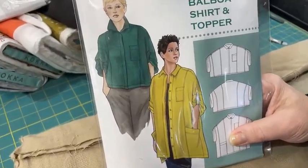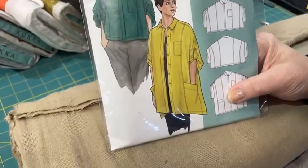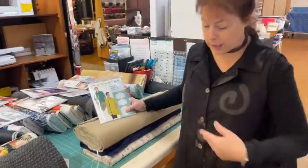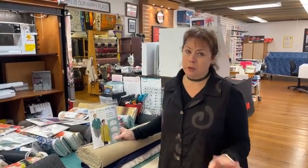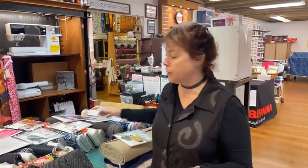So this Balboa shirt and topper is a great overshirt that you can wear with a tank under it or with another shirt under it. Something like what I'm doing today, where I'm wearing a long sleeve shirt under this vest. That's the kind of thing you could do with these particular shirts. And so there's two variations here, but you really need to get something drapey or lightweight. It works much better and looks much nicer on you if you do that. So that's a pattern that's going to work for the double gauzes that I'm going to be showing you in a minute.